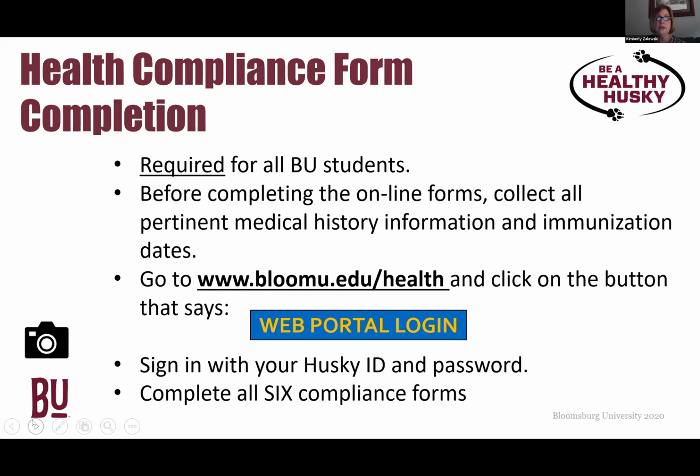Some of it's just housekeeping, you know, privacy, permission for treatment, but 2 of them are particularly important. One of them is the health history form, where you give us a little bit of an idea about you, your allergies, any illnesses that you have, whether it be asthma or seasonal allergies or whatever it is. And then the other is the immunizations, which are so important.